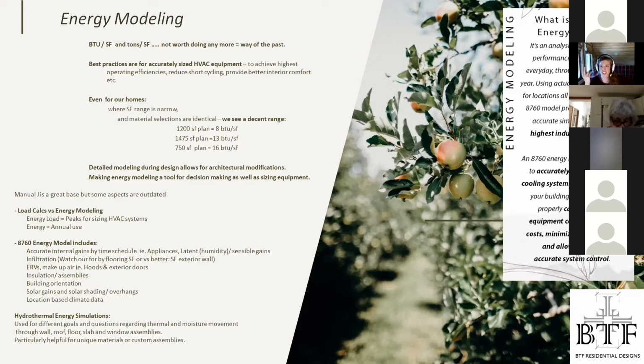So there are 2 different types of energy modeling that you're really going to see most often. There's load calculations, and then there's energy modeling. The load calculations are just going to do peaks, so the hottest day of the year and the coldest day of the year in your local area. And then energy modeling is going to do annual use and the usage throughout every day in that year.